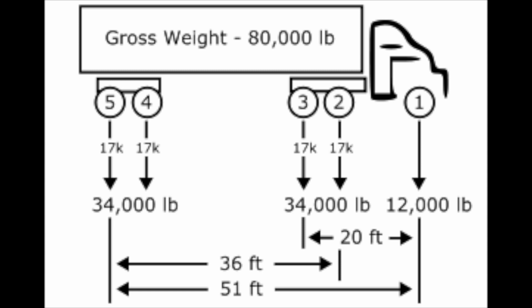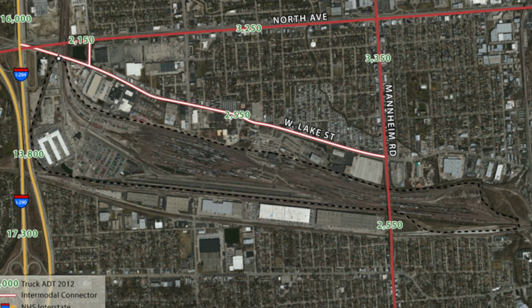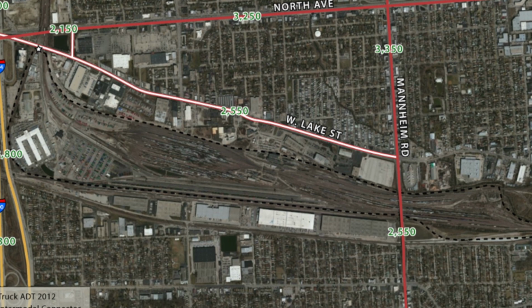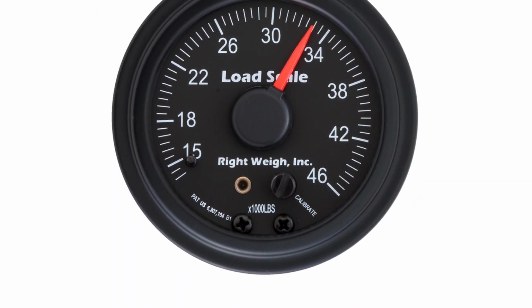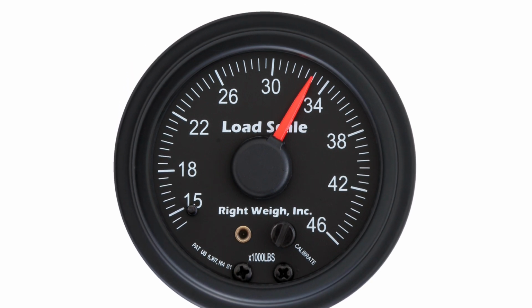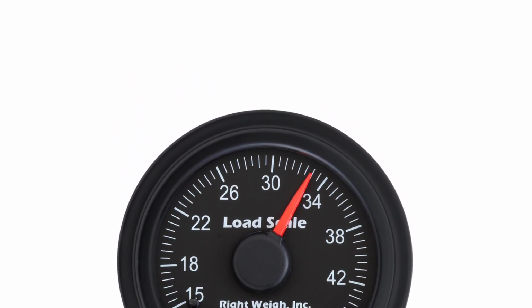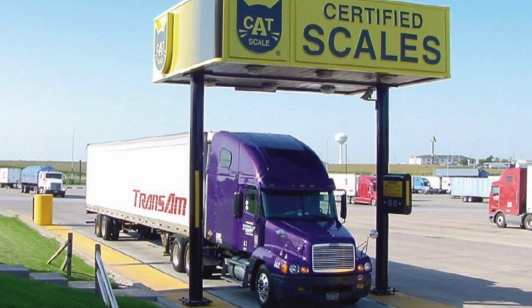When you first go to the railroad, there is no way to check your weights before you outgate. There's no scale on premises at the railroads. So the best you can do is have an internal gauge that tells you your drive axle. And you want to maximize that drive axle to as close to 34,000 pounds as possible. Before going through a state scale, you should always stop at a certified scale and check your weights. There is one located at the Alsip Truck Center that's free for our drivers.